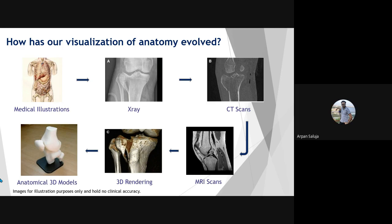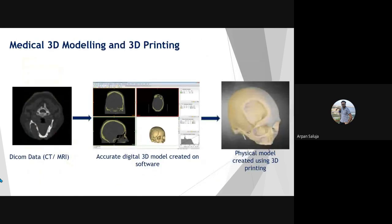So how has all this been possible? It's been possible through medical 3D modeling and 3D printing. CT and MRIs are fairly common when it comes to any surgical procedure. Those CT and MRI scans are put into a software that helps to create an accurate digital 3D model. And then that 3D model can be converted into a physical 3D model using the process of 3D printing.